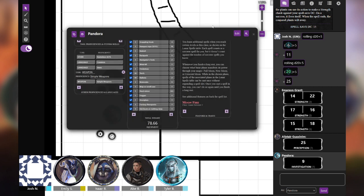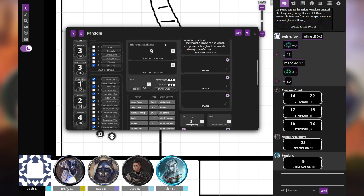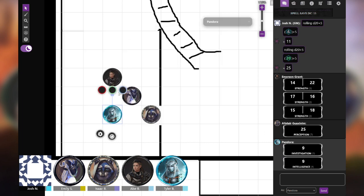Let's look at the character sheet real quick. Give me an intelligence saving throw. Oh boy, don't get those very often. Should just say, "Oh, hello, beautiful," and just kind of reach for it.